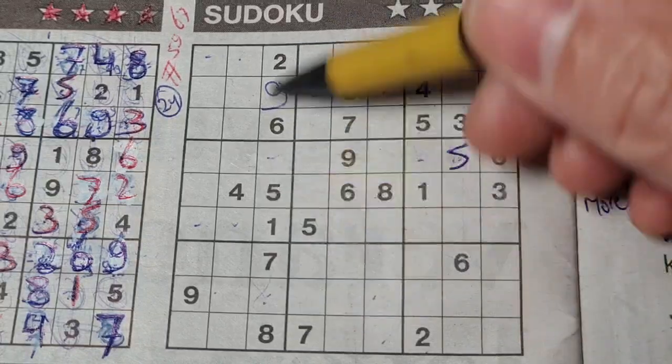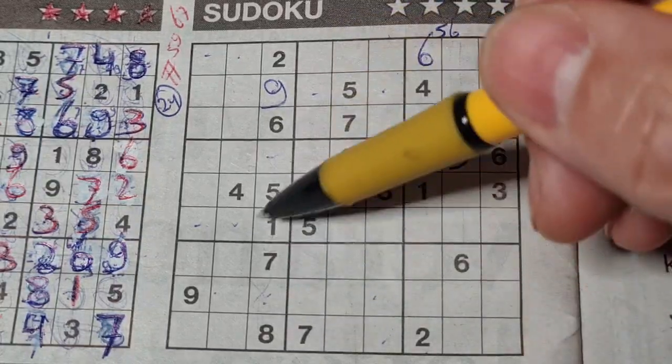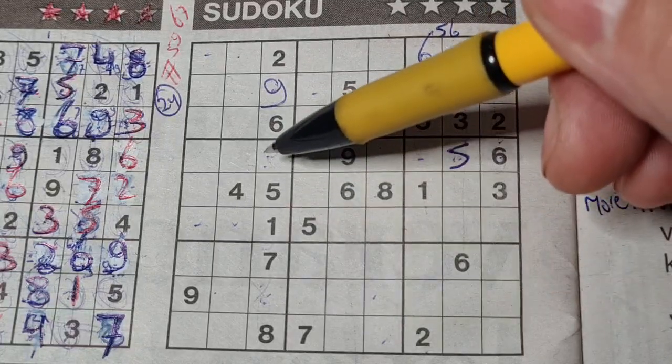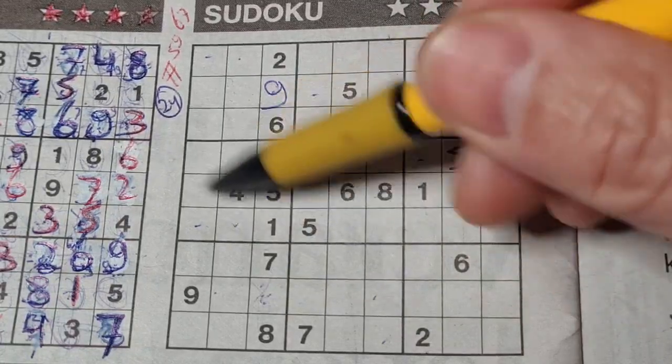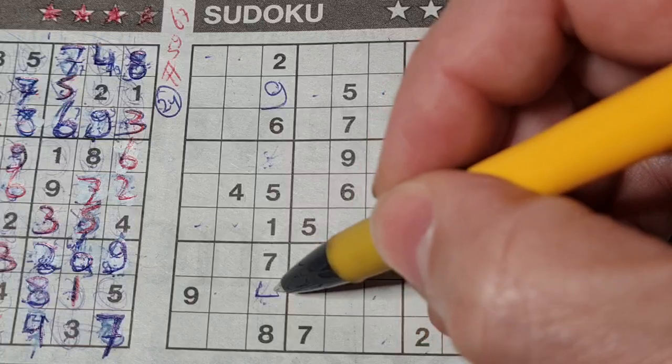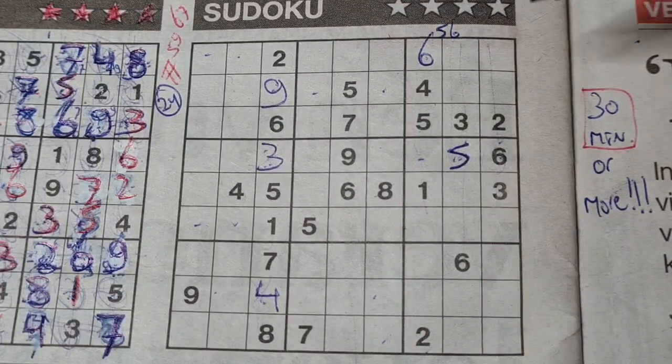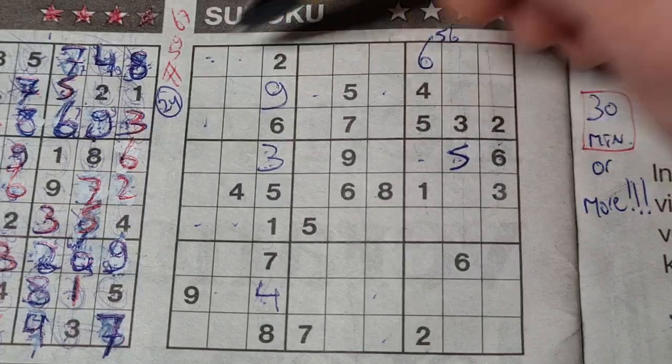2 numbers left now in the 3rd column. The 3 is missing, and the 4 is missing. 3 and 4, 3 and 4. We have a 4 here in this big square. No 4 there. 4 should be here, and the 3 goes there. Right, 4.